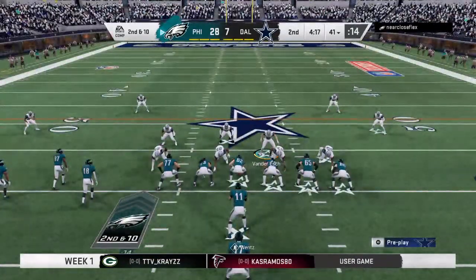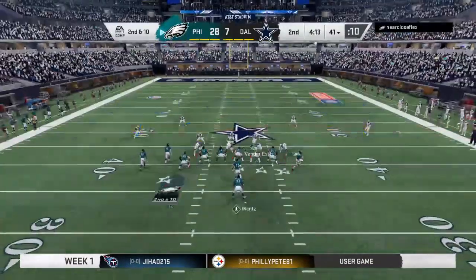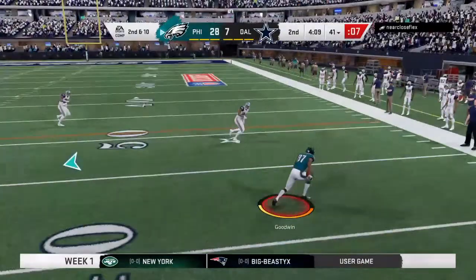Right there, 54, right there, 54 Mike. Hey, defense, left up. Save. Mike 5.